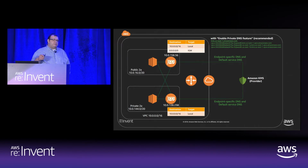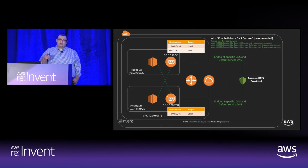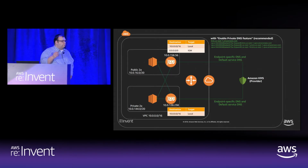Now, when you create a VPC endpoint on the consumer side, what actually happens is you don't just get one DNS entry. You get multiple DNS entries. You get one DNS entry per AZ. You also get a regional DNS entry, which covers all of the AZs. And for AWS services, there's a nice feature where you can enable what's called private DNS.